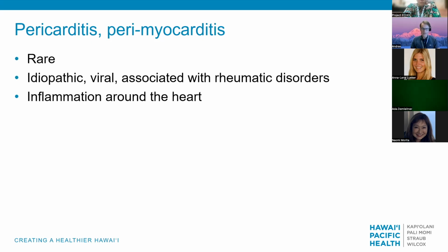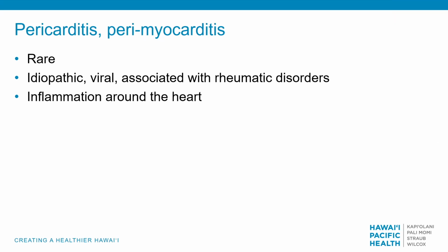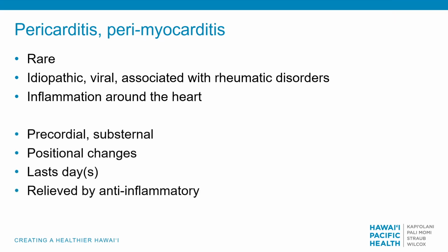These are rather rare in pediatrics, usually idiopathic, mostly viral, sometimes could be associated with other rheumatoid conditions or disorders. Basically it's just the inflammation around the heart. The pain is precordial, right in front of the chest. It can be substernal too. It changes with position. The hallmark of this kind of chest pain is that when you lean forward, the chest pain gets better. But the most important part is that it lasts at least a day or several days, and it's only relieved by anti-inflammatory, or eventually it can resolve without any intervention.